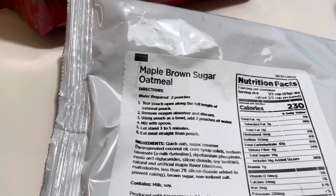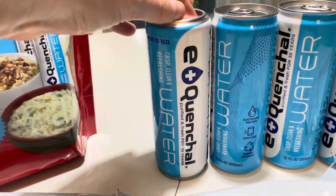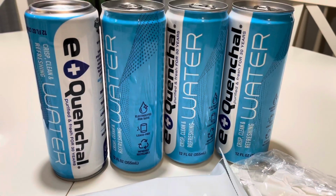So today we're gonna start the day with the maple brown sugar oatmeal. Then for lunch, we have the vanilla protein shake and the farmhouse potatoes, and each one of these is used to create each meal. And then there's one extra water for drinking.